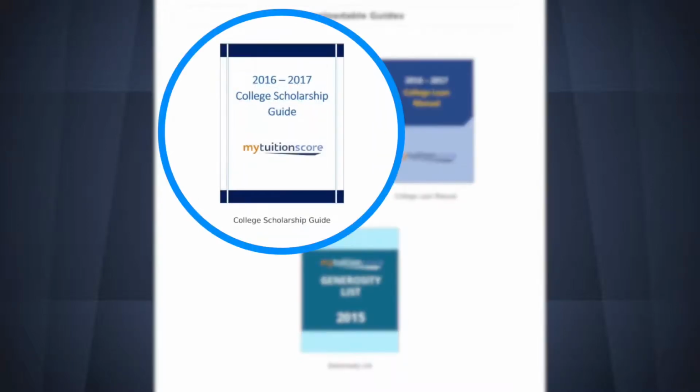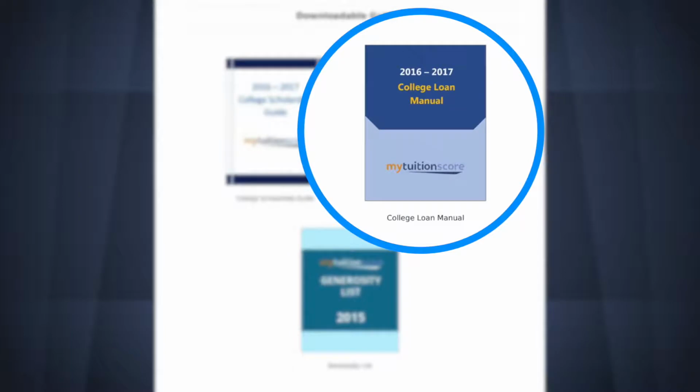The College Scholarship Guide will help guide you through the scholarship process, giving you ideas and definitions of all the various scholarships that exist. The Loan Manual will highlight in detail all of the different available college loans, from payments to fees to interest rates, and all of the details that are so important when deciding how you are going to borrow money for college.